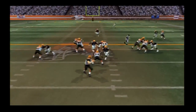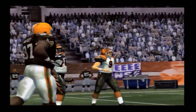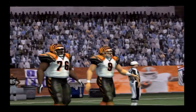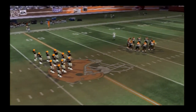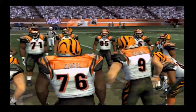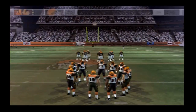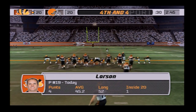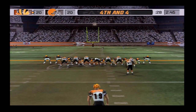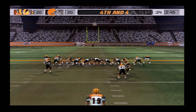Cleveland comes out in their nickel package with the throw. This one falls incomplete. A little bit long, overthrowing the receiver. That might have had something to do with his follow-through. If you release the pass just a little late, you're going to see underthrows or balls thrown into the ground. If you release it too early, then you'll see an overthrow like that. Very solid defensive effort to force the three-and-out.